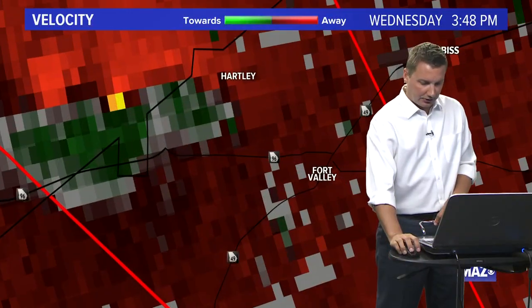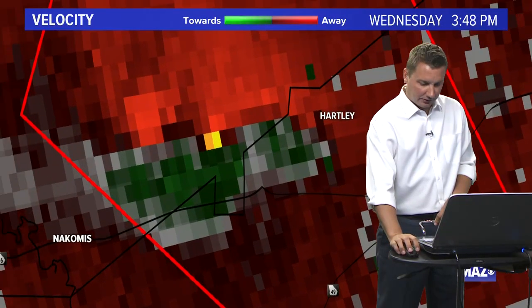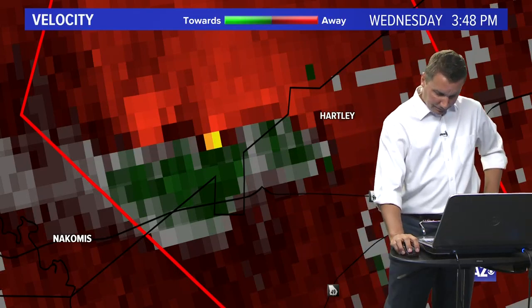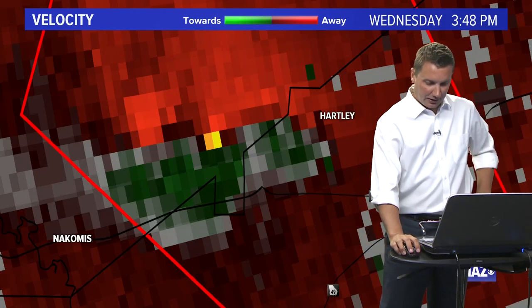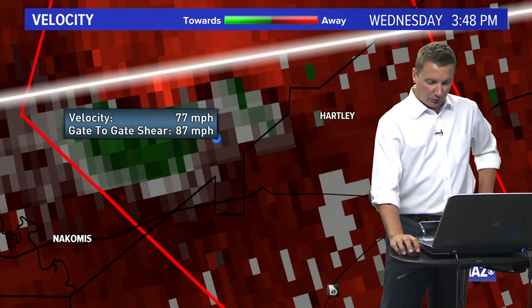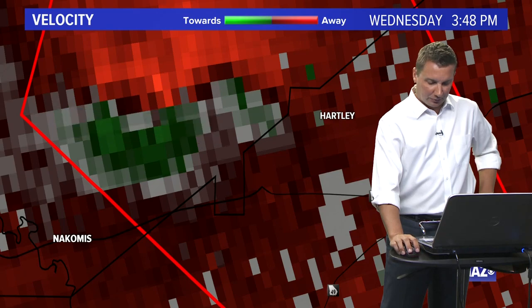All right, still showing a little bit there. Let's see, we can go that, this. I'm hoping that this is broadening out some now. Still seeing some strong shear in there, but it's more of the winds going away from the radar. There's the new scan, and that looks better.